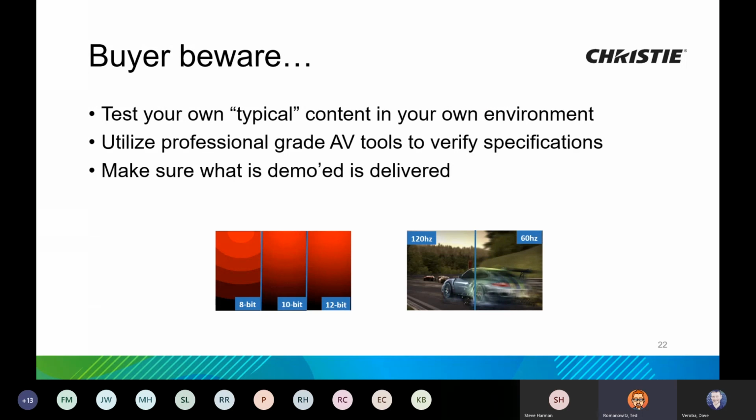And you've got to beware. You've got to spend the time to do the research and make sure the specifications meet your needs. But there's a lot of misinformation and over-speccing of products. You have to really be sure by bringing these displays in and having a shootout or having demo walls in your space. Again, with broadcast, this is particularly important. Your content, your environment, your cameras, your lighting. You can utilize professional grade AV tools, color meters, light meters to test whether the specs are actually up to the published amounts.